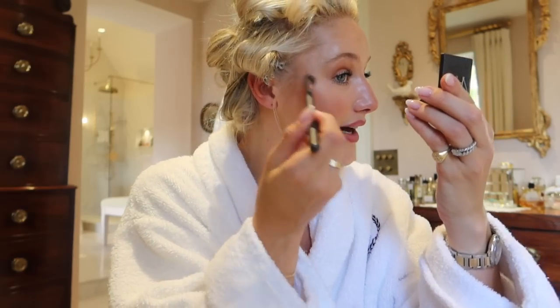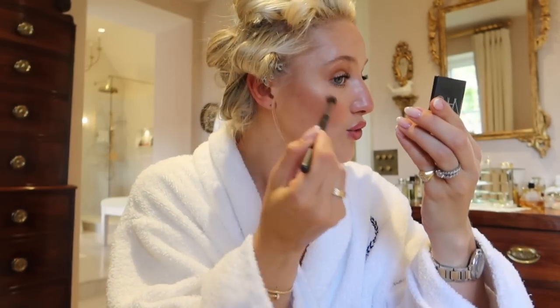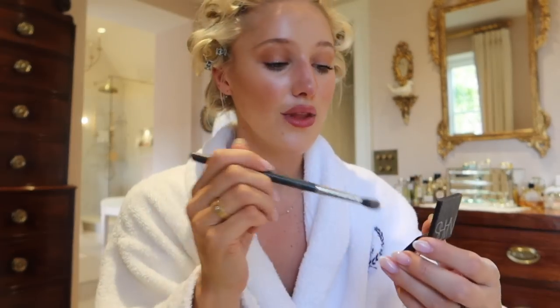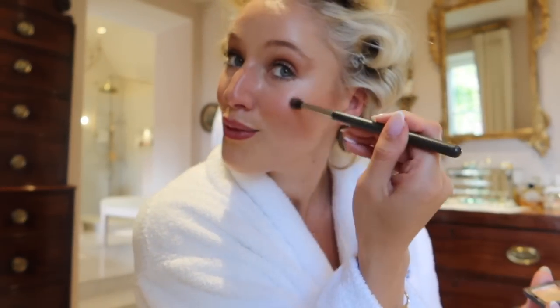So highlighter, my favorite highlighter of all time, is the NARS Orgasm. And I just pop it on the high points of my cheek, touch on the end of my nose, my Cupid's bow, and depending upon how I feel and the occasion, a touch on that eyebrow bone. And ladies and gentlemen, that is my very glowy and bronzed makeup look done.